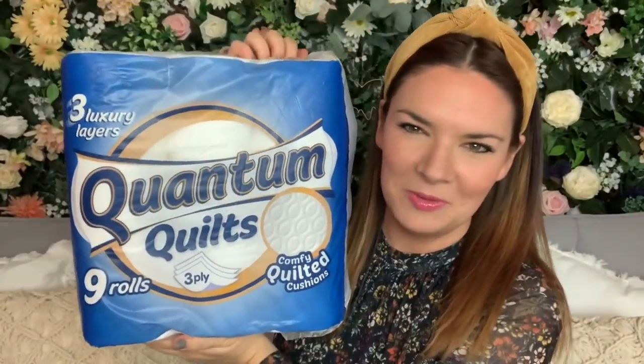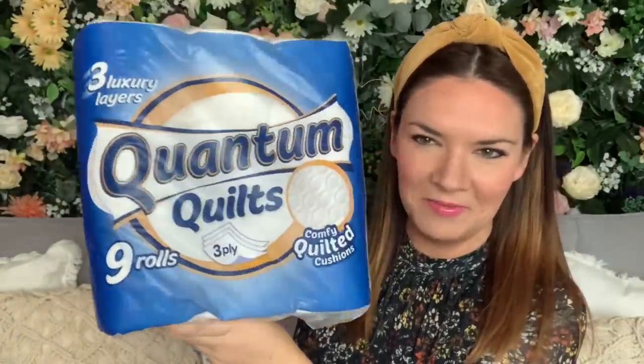So it's got the sort of plastic on the back, and that'll be really good for Christmas when you're trudging in and out. I got some loo rolls as well. These were £2. I just saw them and thought, well, I'll get some because they're always handy. 9 loo rolls for £2.